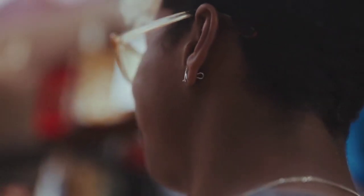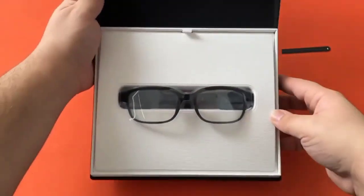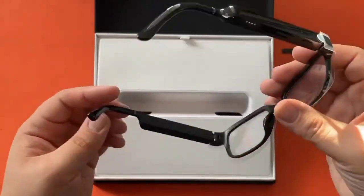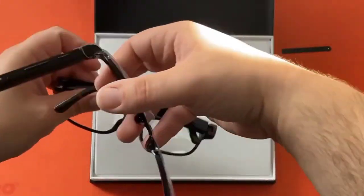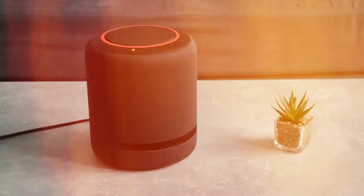Imagine being able to take calls, set reminders, and control your smart home just by asking your glasses. The Echo Frames make you feel like a secret agent living in the future, and they're so stylish that no one will even realize the hidden tech powers you possess. It's the ultimate blend of smart capabilities and understated cool.